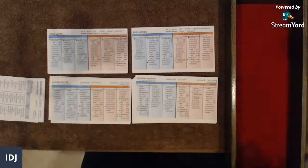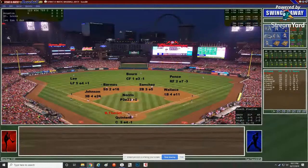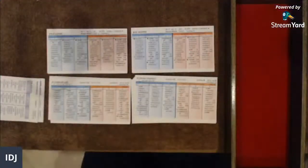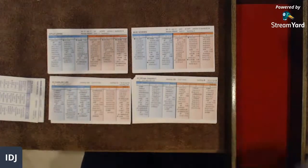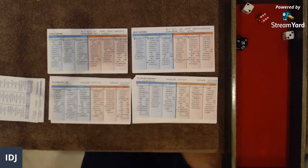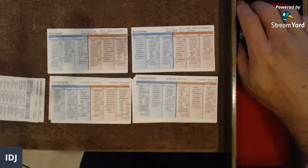And now let's set things for Houston. So you got Lee in left field, Bourn in center field, Pence in right field, Johnson at third, Barnes at short, Sanchez at second, Wallace at first, Norris pitching, Quintero behind the plate. They'll be going up against Theriot here to start things off. He is a right-hander. So he's a 6'5 right-hander, 6'5 ground ball shortstop X. That's Barnes.